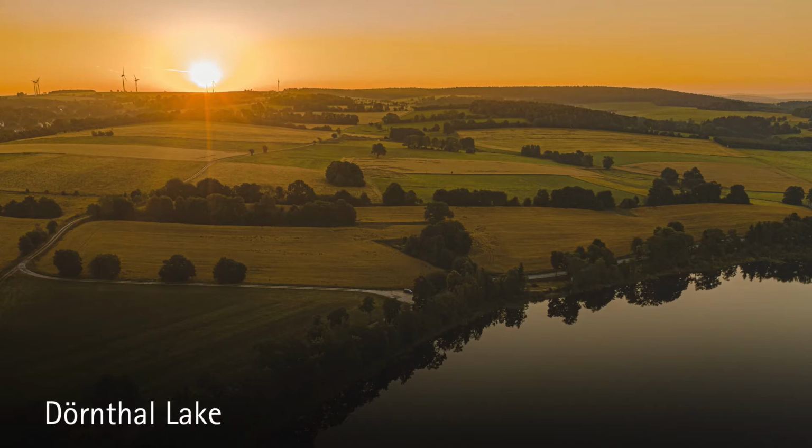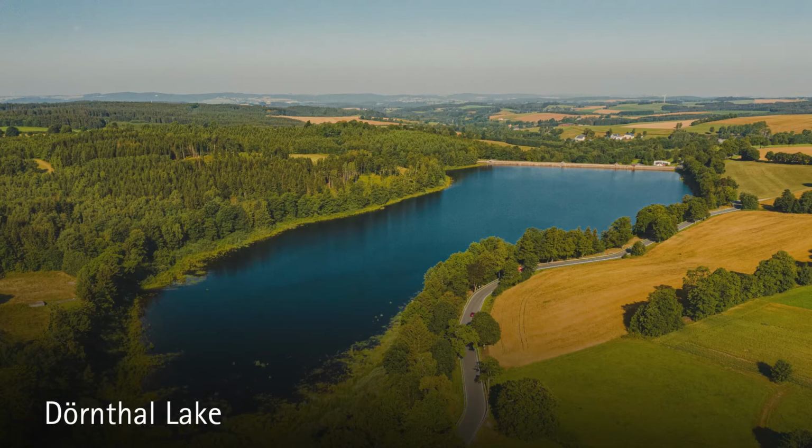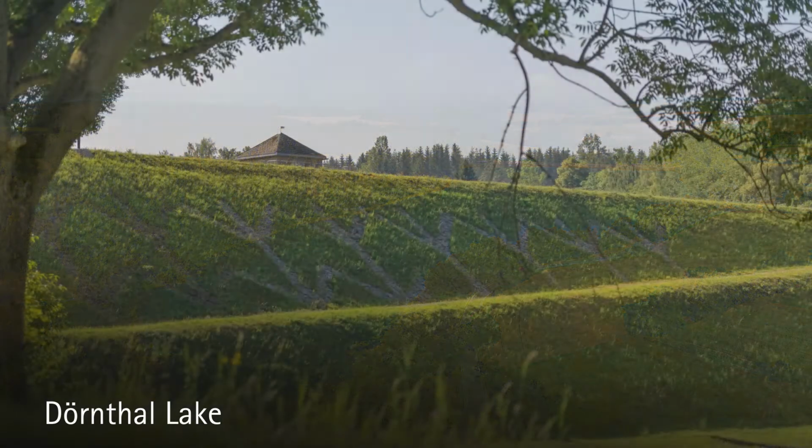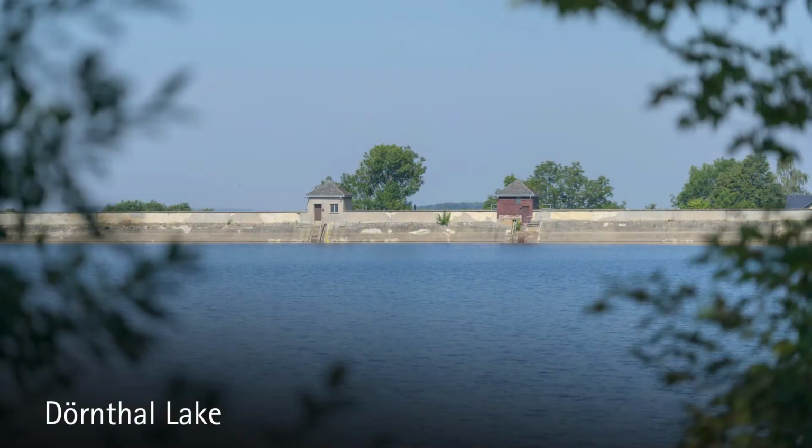Between 1842 and 1844, a new dam was built about 380 meters below the old dam site, thereby quintupling its volume. The glazier lake was completely dismantled and the materials used for the construction of Dörnthal Lake.